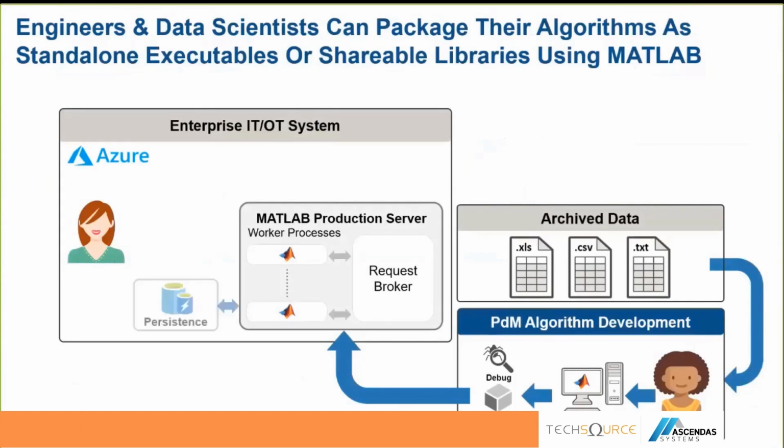It has a persistence layer which is constantly storing the states. Then you also have Kafka, which is connected with the end devices, and there is inbuilt support available from MATLAB Production Server. So whenever there is data, or whatever trigger you have written, the algorithm will run, right?